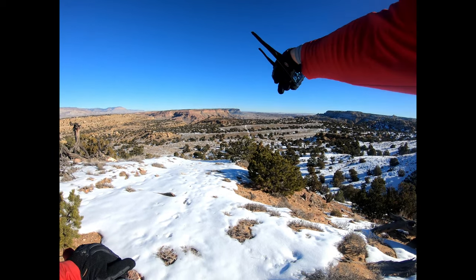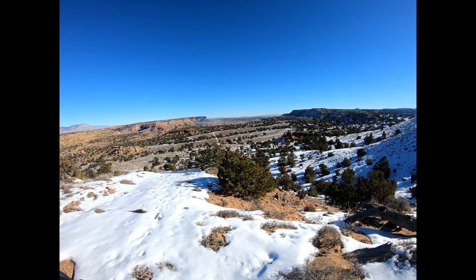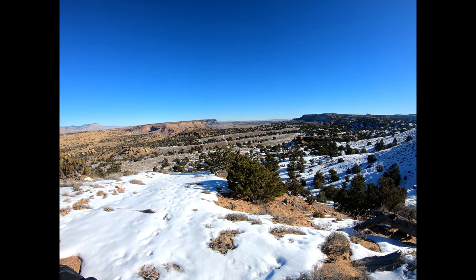Slow road, you can see it down there. It does keep going out a ways, but I don't think I'm gonna go down there today. It's too much snow. I'll wait till it's dry.